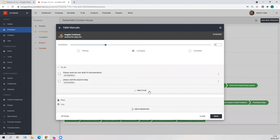And our to-dos can be associated straight into a process where we can add different elements to particular areas. So on this particular example, we can see we've got a couple of to-dos that have been assigned to some of our colleagues. We've got Anika that needs to go out and do a site visit. If we need to ever add a particular to-do, it's really easy.